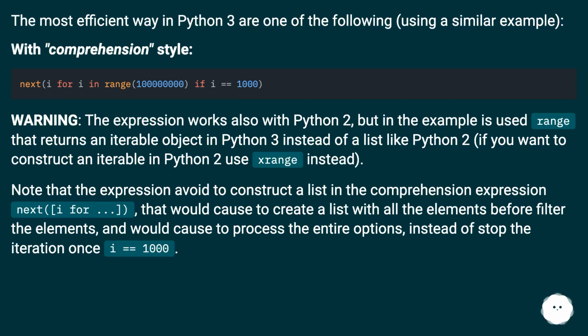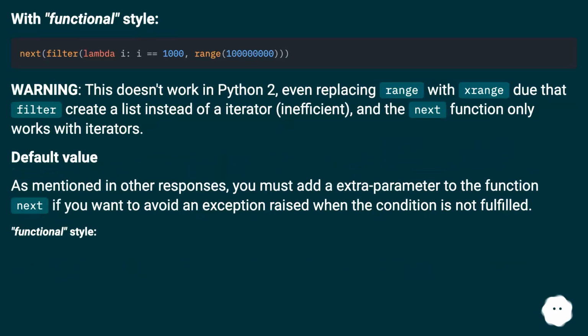Note that the expression avoids constructing a list in the comprehension expression next(i for ...). That would create a list with all the elements before filtering the elements, and would process the entire options, instead of stopping the iteration once i == 1000. With a functional style.